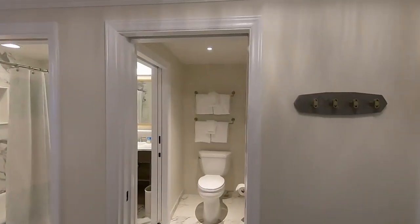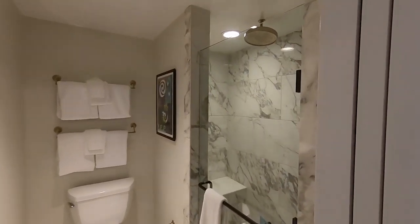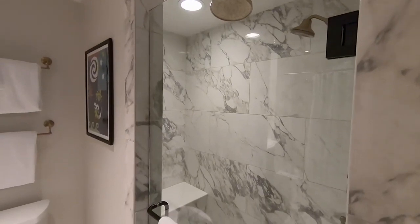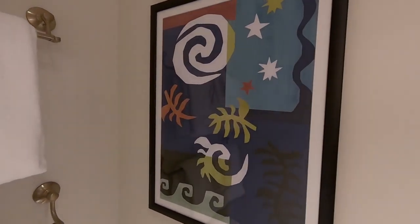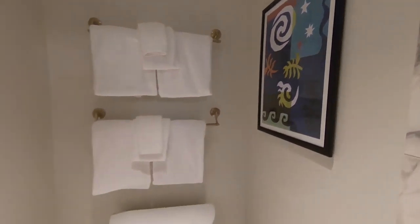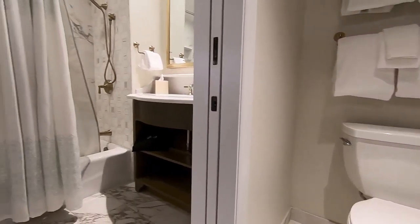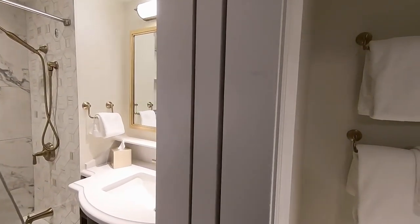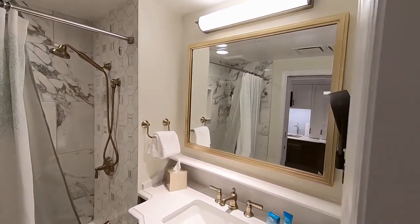At Riviera, you actually get two different bathrooms, just like you do at Polynesian and Grand Floridian. You've got one that has the spa-style shower, has a little Moana-themed print. You've got the one toilet right here, and then there's a door here that closes between them. So you got that. And then you go to the main bathroom.